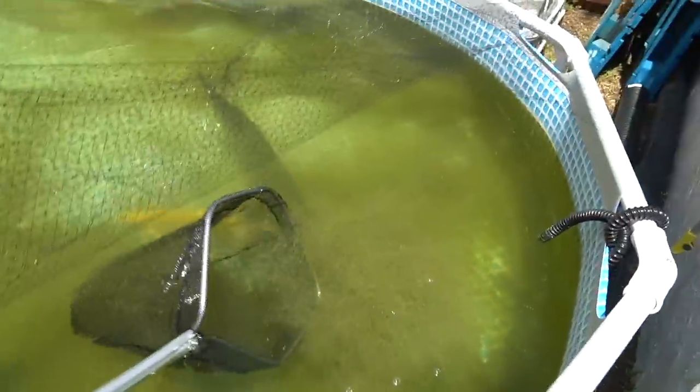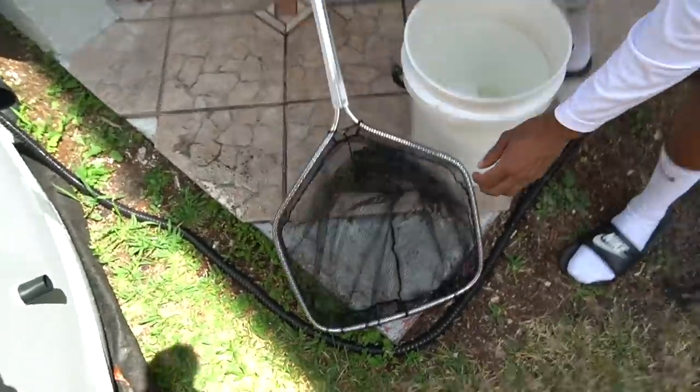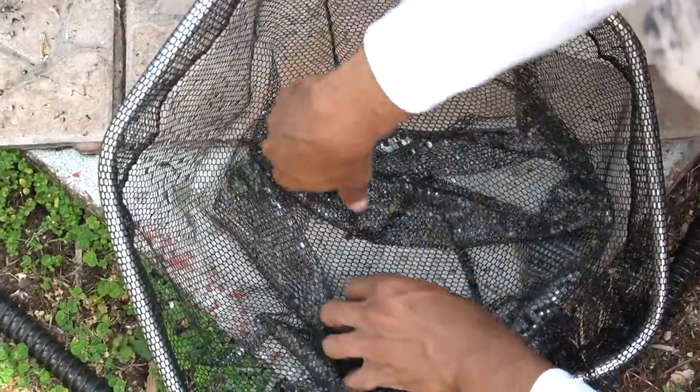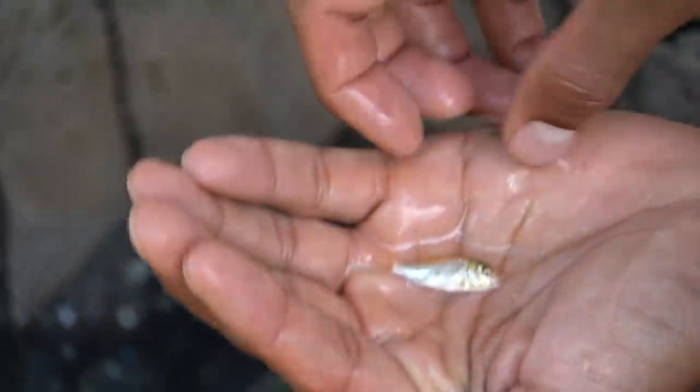Hold myself. Oh no, they're gone, no. Here they are, on the surface. Come on. I got a good one. Alright. In conclusion, I still have no idea, but I think this is a goldfish.